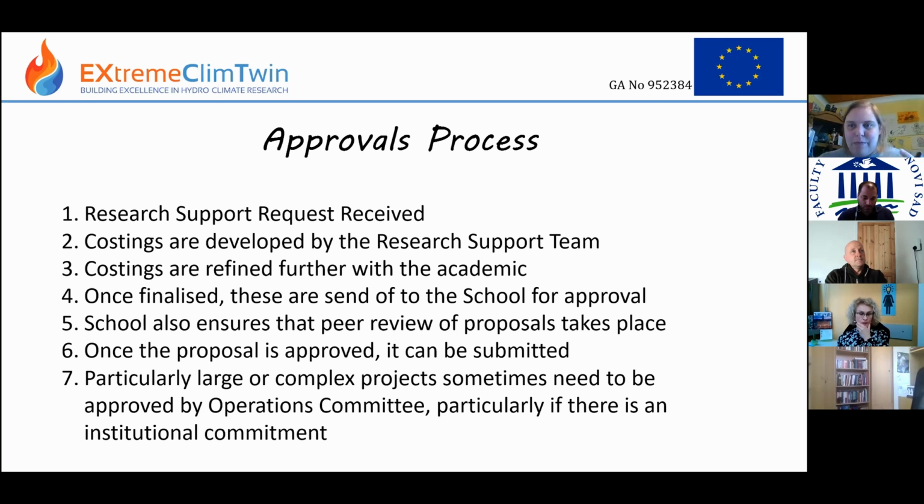And after that, we develop the budget for the project, whether it's just for that individual academic and their little team, or whether we need to go out and get input from partners. It just depends on who the funder is and what type of project it is. So we usually do a first version, and then we'll refine those costings further with the academic who's leading the grant application, because they know what the available budget is, and we can talk to them and figure out where we're best spending the money, where we might need to make reductions, where we can potentially increase it, that type of thing. Once the budget is finalised, the school has to approve it.